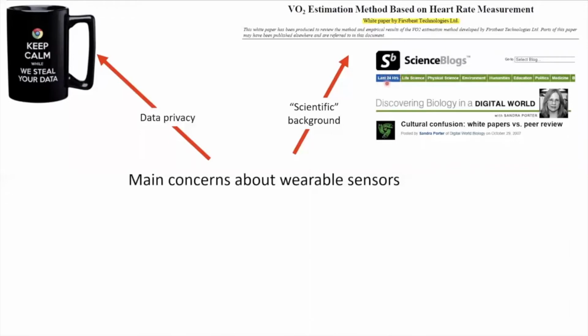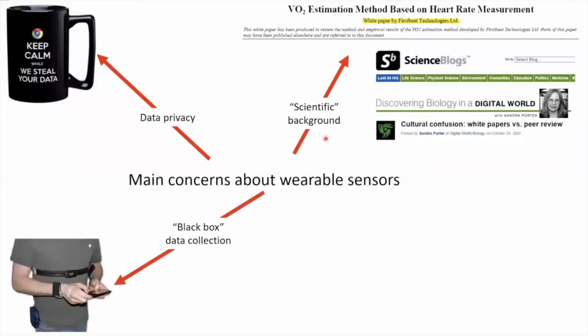It is really important to make sure that the data that we are looking at was previously validated by independent researchers. Otherwise, any other conclusion might be compromised. Lastly, another concern is that the data collected by wearables are usually made as a black box data collection, because it is really hard to know if users are using the device in the right way. Here you can see a really funny example of someone using the Polar band on top of the shirt, which doesn't make sense at all.